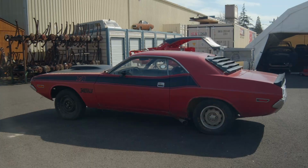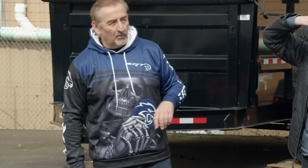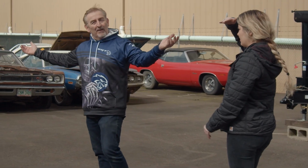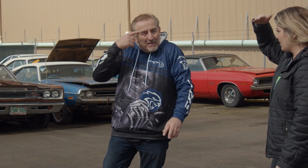Take a look at the side shot of this 1970 Dodge Challenger Trans Am. One of how many built? 2,400. How many with automatic transmission? 1,411. See how much better that works, folks? Yeah, you have the answers right there. Yeah, but you need the answers right there. Flism has them up here.